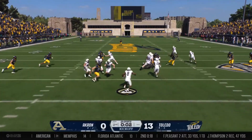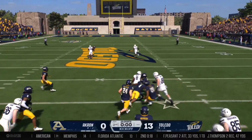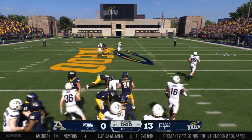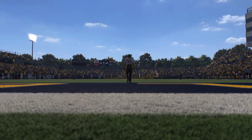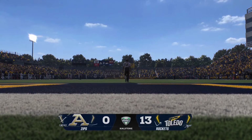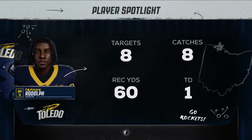From inside his own 10, let's see what he gets. They finally make the stop, but that one leads those halftime stats. But nicer as we head to the break. First half, let's look. Timeout. We have Connor. Halftime up next.